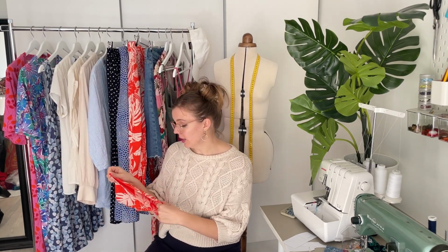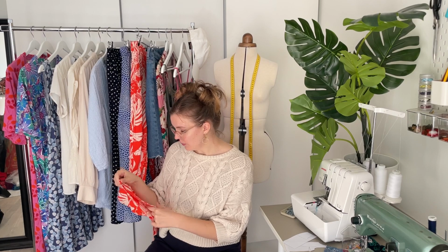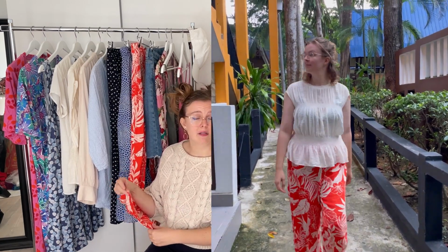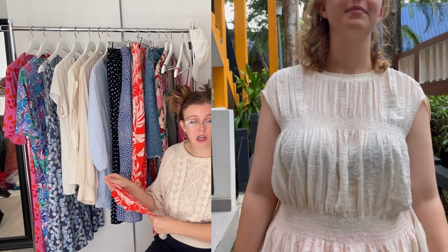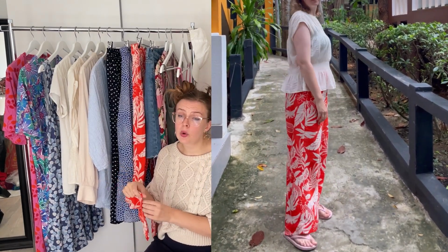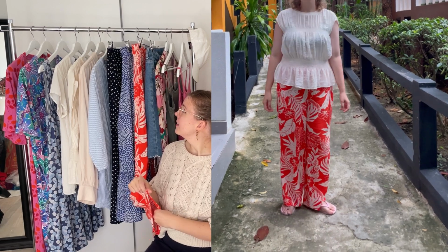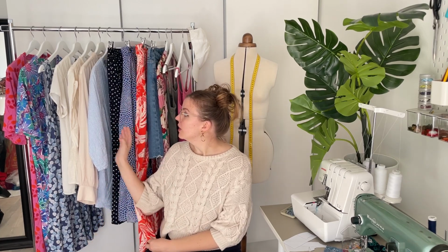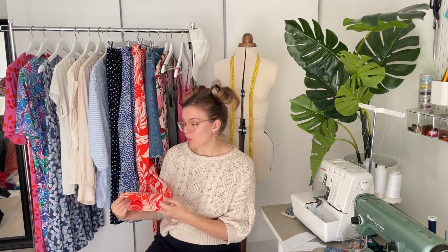trousers, also like a viscose fabric, and these ones kind of look like the Tyra culottes, like they look like my pattern, but they are not. I think they are from Mango, but yeah, the fit is not as good as my Tyra pants, but it was okay. I really like the print and the colors here, and they were really good with like the white tops. I really enjoyed wearing them.